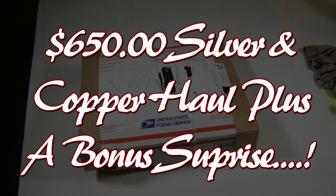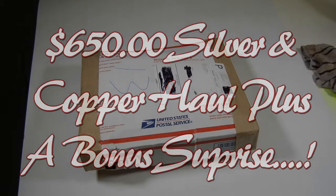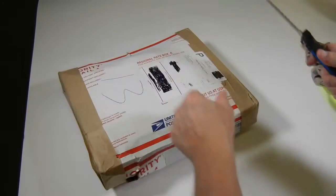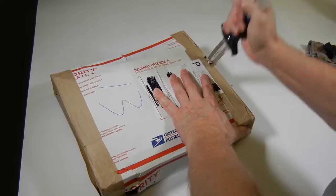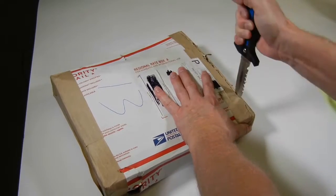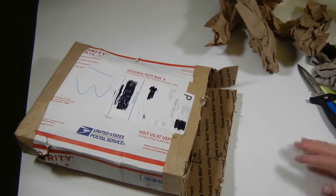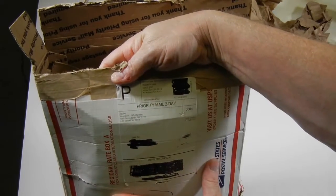Okay, today's Monday, October 23rd. The mailman dropped my box off out in the yard in the rain. Too lazy to walk it over, I guess. They don't put JM Bullion on the box, which is a good thing.